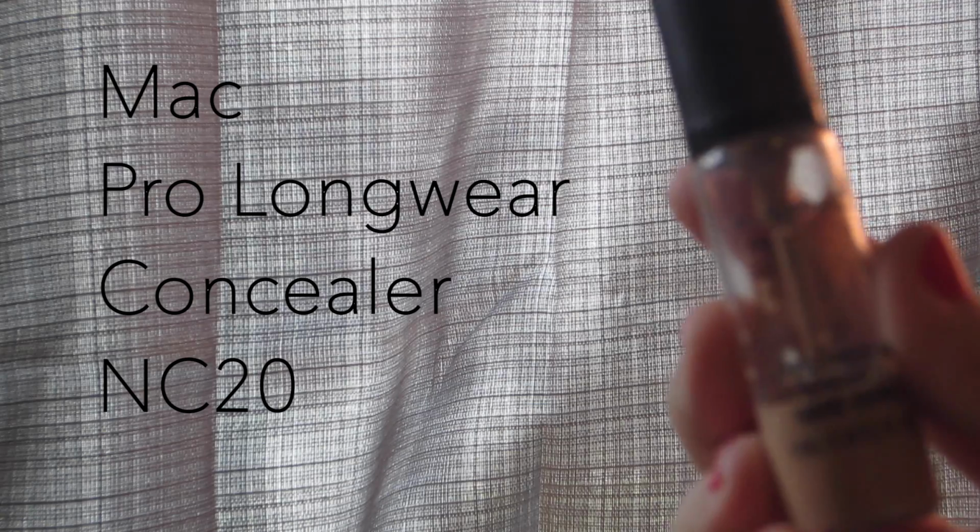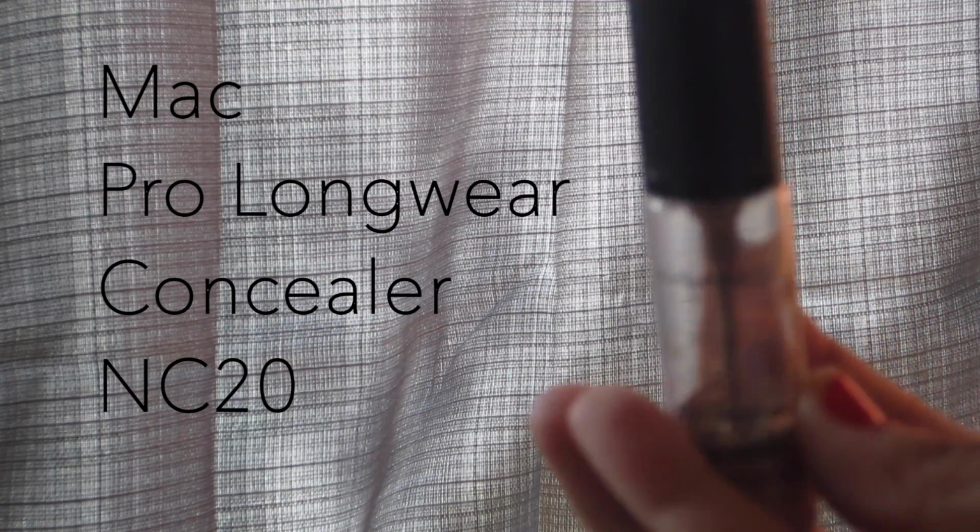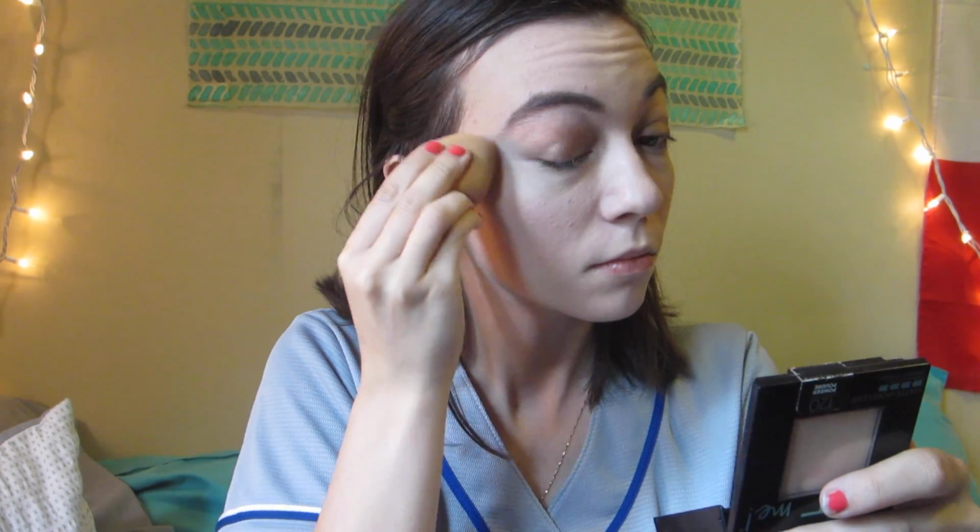Next, I'm taking my MAC Pro Longwear Concealer. I'm using the color NC20, and this is just my longest wearing foundation, and I'm just doing that a little bit under my eye because this is a little bit of a thicker foundation, but I don't want to build it up too much, especially for a baseball game, so I just do a little bit of that just to cover up any dark circles. And then I also go back underneath a little bit, and then I just blend that out using a sponge just to make sure that it doesn't look cakey.